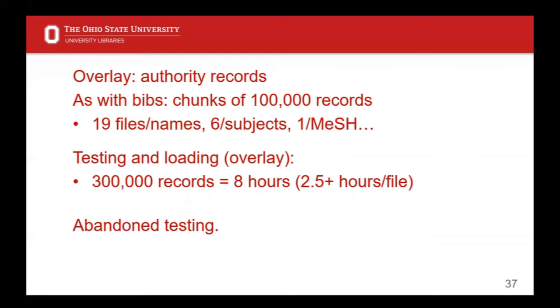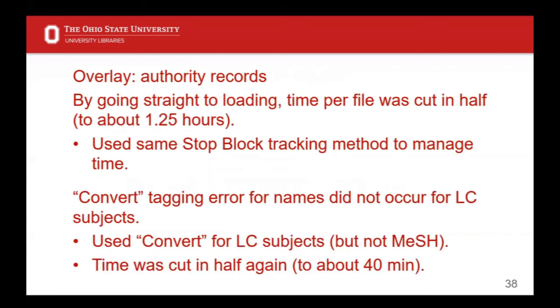Testing was the heftiest part of it, so I abandoned the testing. By going straight to the loading, it cut the time in half to about 1.25 hours. So in order to track the time, I used that same stop block tracking method to manage the time. We were fortunate that the convert tagging error, because it went to subjects, was just fine for doing subjects. So I used the convert function for our subjects, but not MeSH, and that cut the time in half again to about 40 minutes per file.